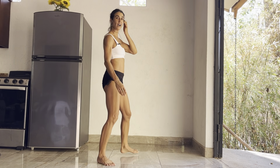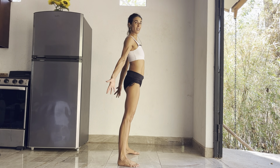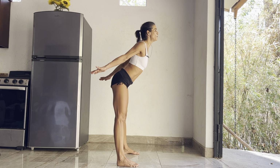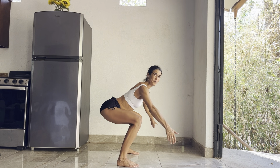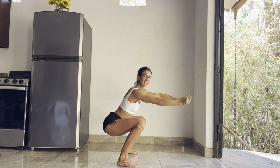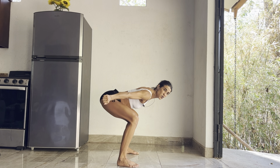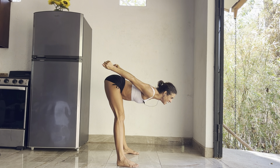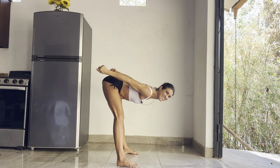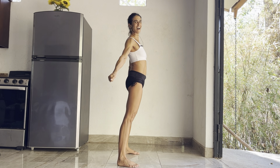Here we go for a good morning. We can reach our hands back in the direction of the butt as we fold at the hips and perform our good morning. From here, we drop the hips and sit into a squat. Then we find the good morning again. Right from here, we try to straighten those knees and stay folded at the hips. From here, we straighten up the hips, extended through the spine. Let's give it a shot.